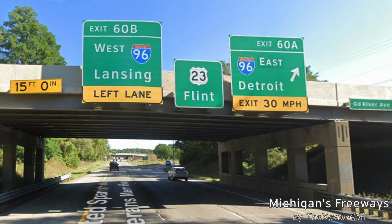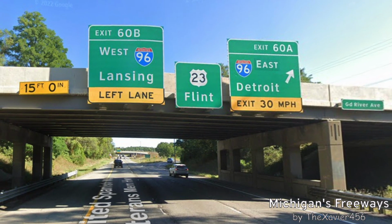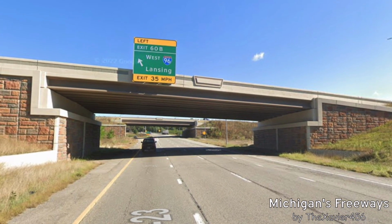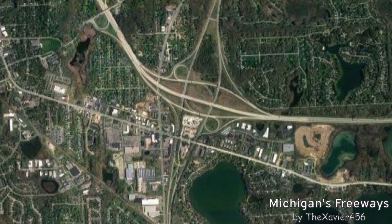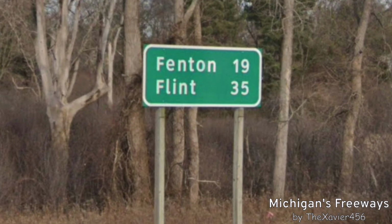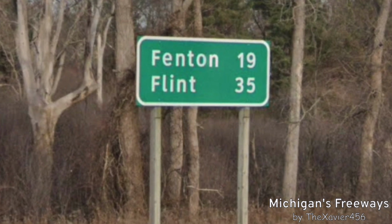In this case, east is on the right side, west is on the left, where east is signed for Detroit and west is signed for Lansing. I should also mention that there are express lanes on I-96 if you want to bypass the exit. Makes it easier for the flow of traffic. This is what the interchange looks like on Google Maps. It's in Brighton. Here we have Fenton and Flint on the mile markers this time, 19 miles to Fenton and 35 miles to Flint.